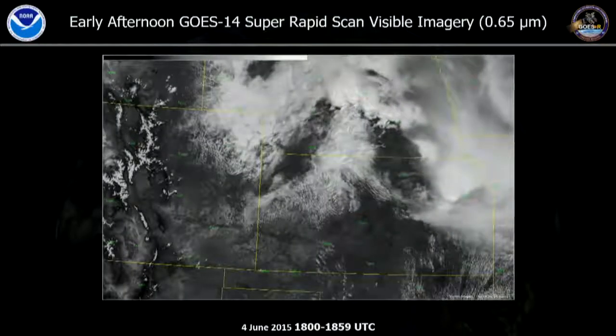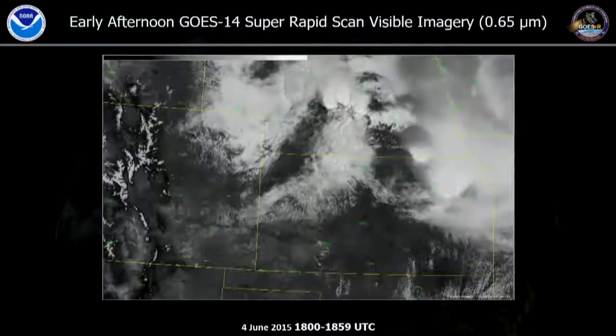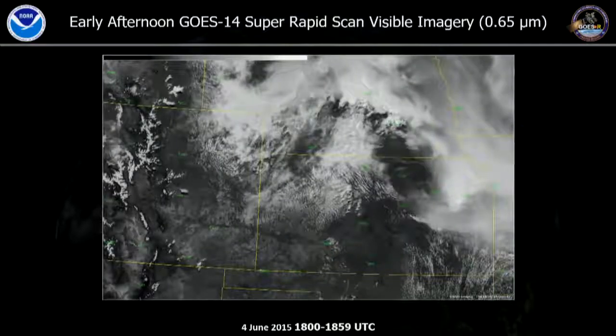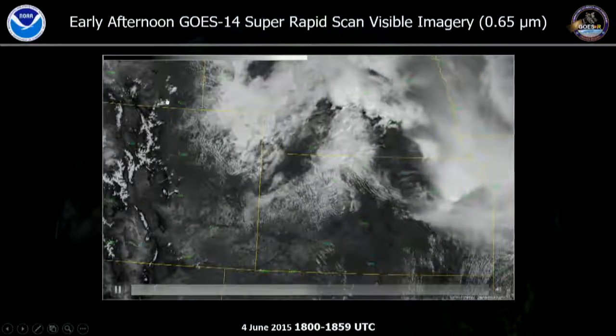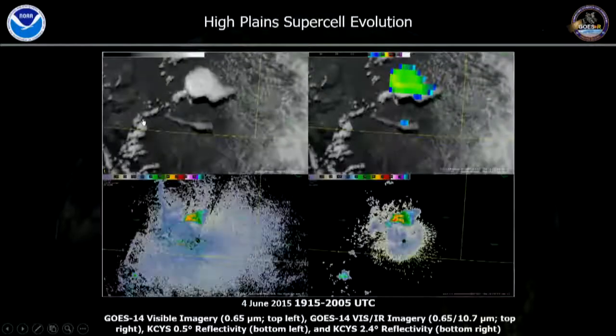Moving on a little bit later in the day, this is 18Z to 1859Z, so it's 1 hour worth of radar data, or rather satellite data. And now we're going to focus mostly in the high plains. You can see out here, convection is starting to develop in southeast Wyoming and over northern Colorado. So we'll take a look at that area, see what we can see.